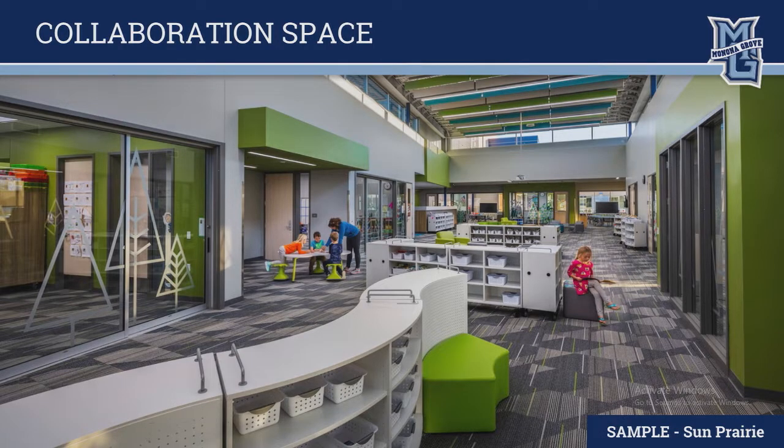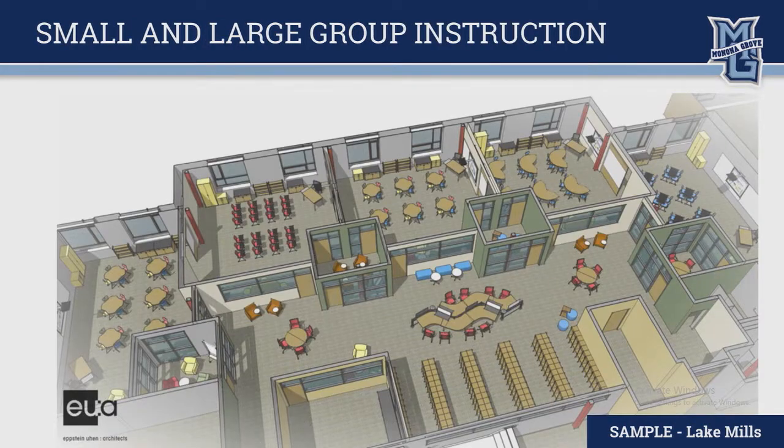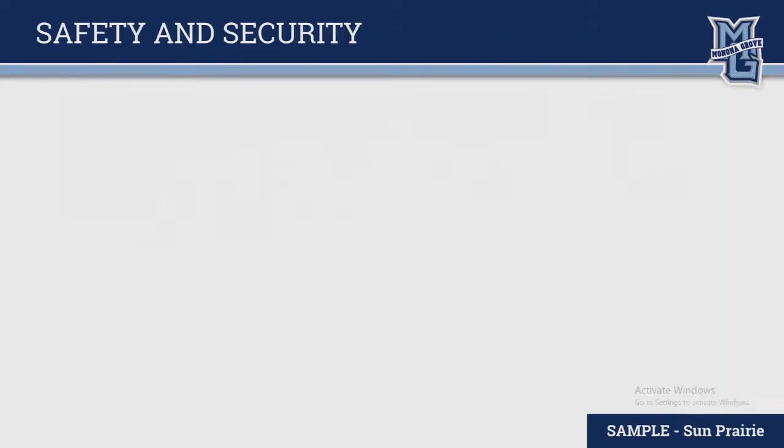Again, another similar collaboration space that we've done at some other schools. This kind of illustrates the idea of small and large group instruction. This is from a previous district, but it helps articulate really what we're talking about here. So we have the classrooms, and then directly adjacent to classrooms, we have these small group instruction spaces. This is an opportunity for specialists to come and deliver some special services where students can remain really connected to the classrooms. It's also an opportunity for teachers to work with small groups of students, for students to collaborate together. And then this is that larger group collaboration space. This is not exactly what the new school will look like, but it has a lot of the same principles that we'll be implementing.